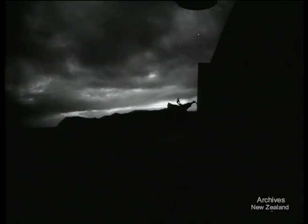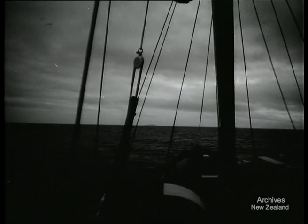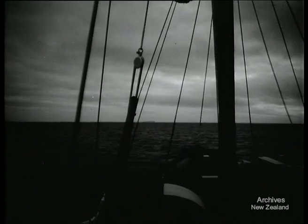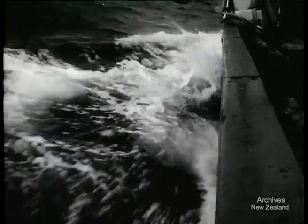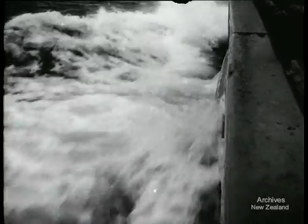The Hauraki shelters for the night, and at daybreak she's heading for the light of Moko Hinau flashing on the horizon. Moko Hinau stands well out to sea north of Little Barrier, and there's seldom smooth water here. Getting supplies to the 3 keepers and their families is a fortnightly exercise in seamanship.